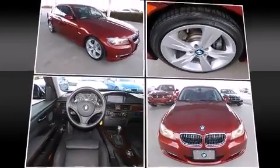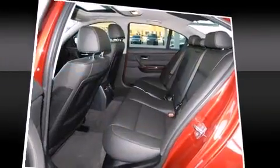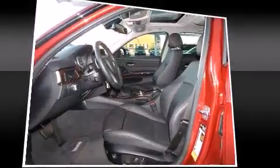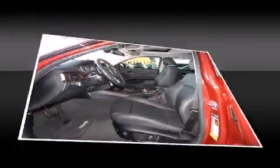All of the premium features expected of a BMW are offered, including power front seats, a trip computer, front dual-zone air conditioning, remote keyless entry, and one-touch window functionality.